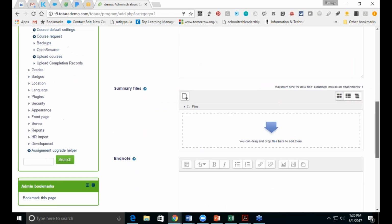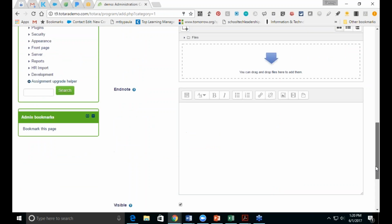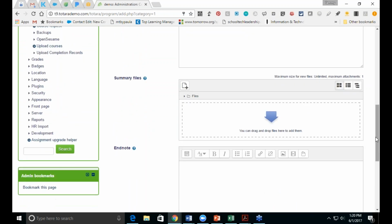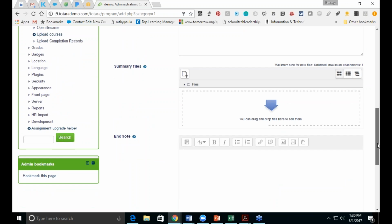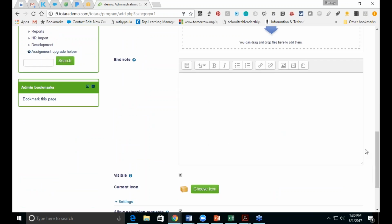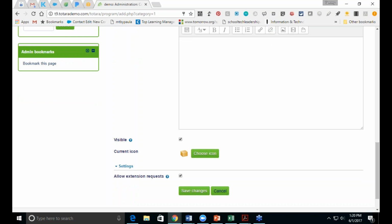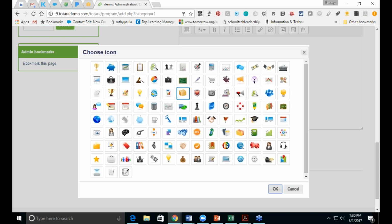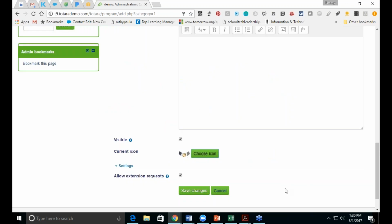Okay. So I can put a summary if I want that people could see. I could put like a brochure in here if I wanted to. A note that they will see at the end of the program. If it's ready to be visible and published or not. And I can choose a little icon for it. So we'll call this then, we'll use that one for new employees.